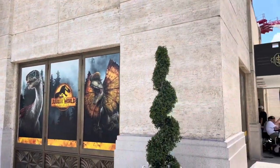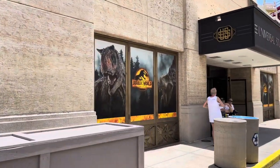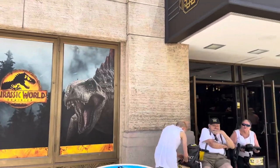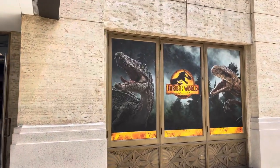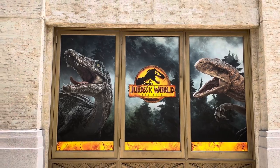On the side of the building, there's also a few more decals. You can see we've got the Carnotaurus over here. And I'm not even going to attempt to guess which dinos these are.